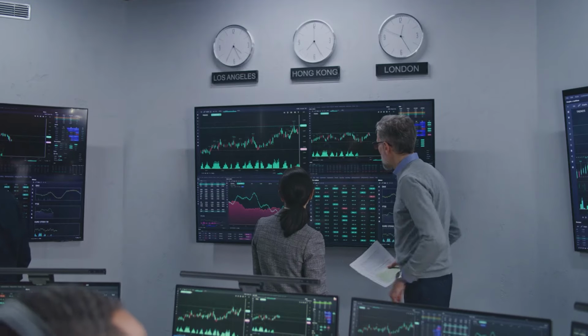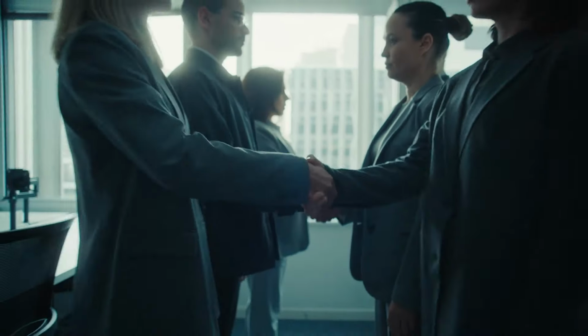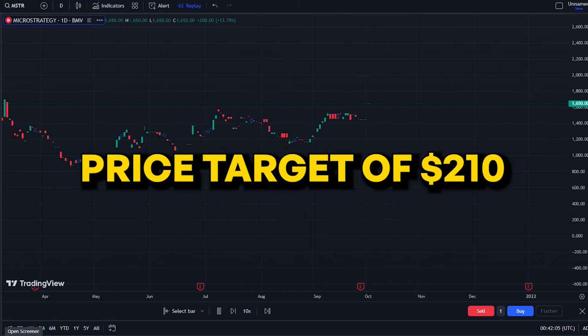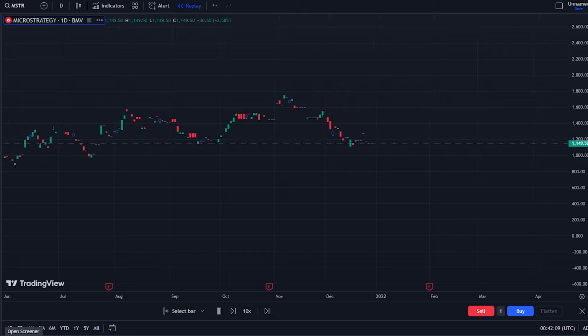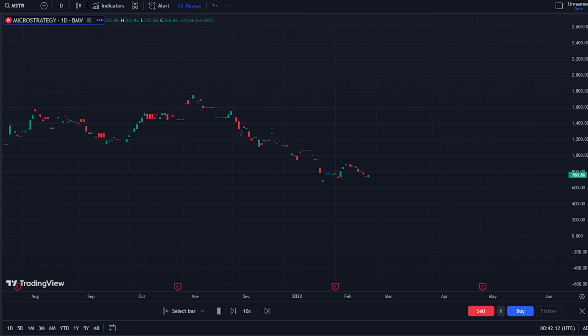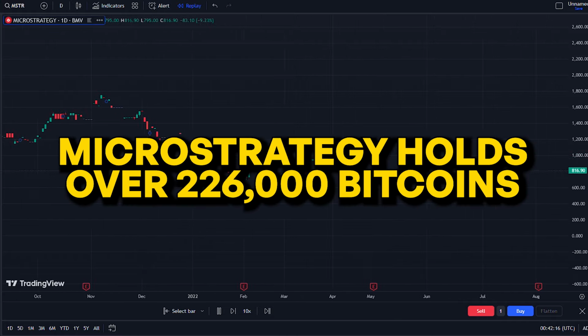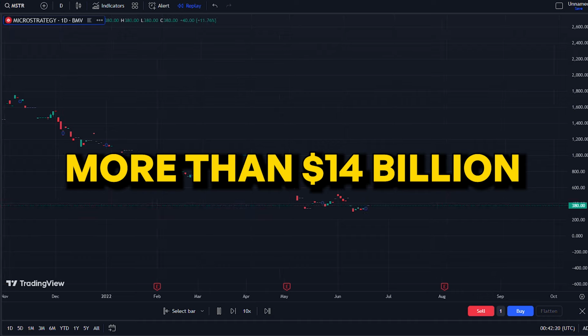However, some analysts, such as Brent Thill from Jefferies, are skeptical of MicroStrategy's current valuation. Thill has placed an underperform rating on the stock, with a price target of $210, which represents an 87% drop from its current levels. The primary concern here is the way MicroStrategy's market cap is heavily tied to Bitcoin's price. As of the latest reports, MicroStrategy holds over 226,000 Bitcoins, valued at more than $14 billion.